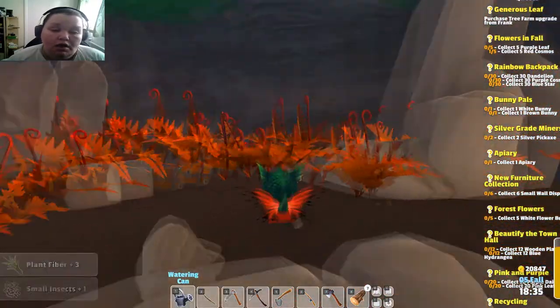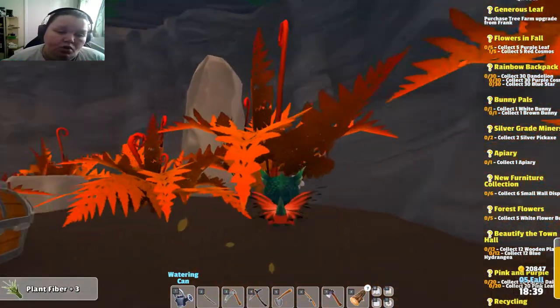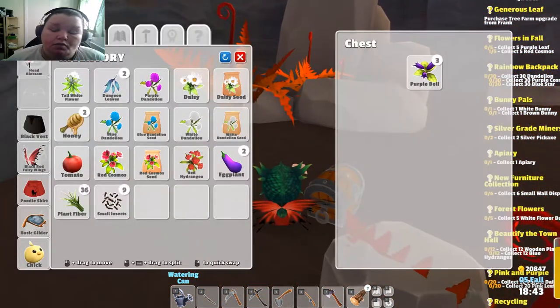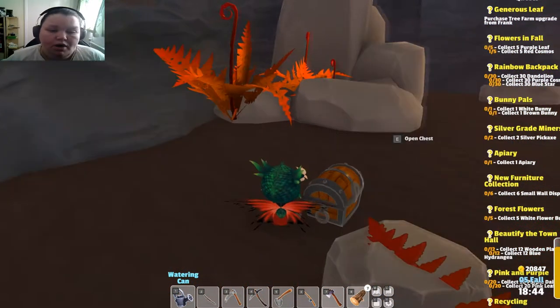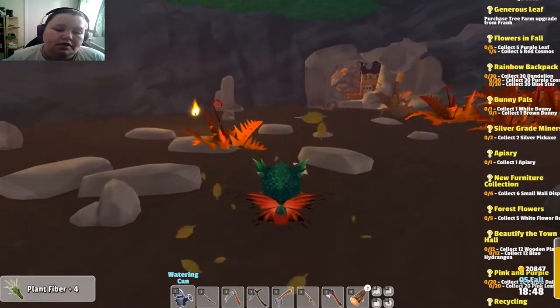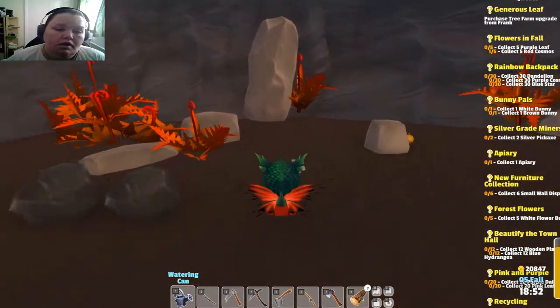Yeah! There's some nice little additions making it a little bit more interesting. Trying to think of the word there. But it makes it a little bit more interesting and breaks up the monotony of harvesting and things and gives you a little bit more to do. I like that idea at the end.